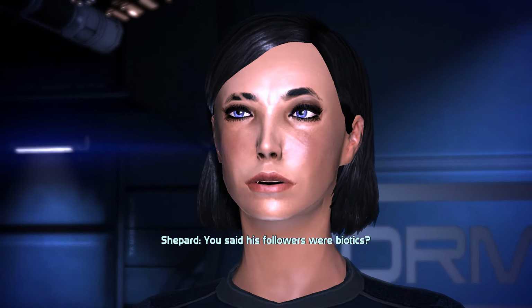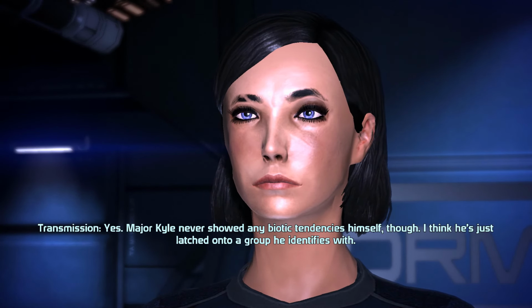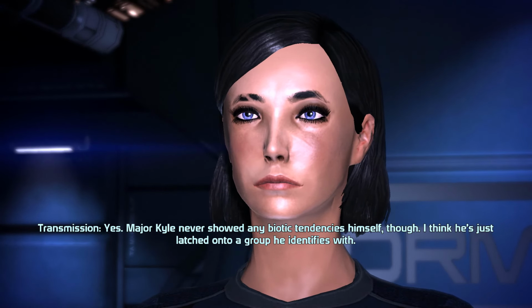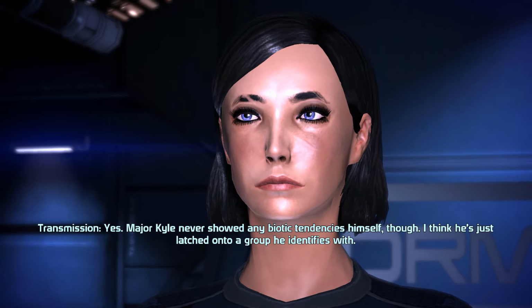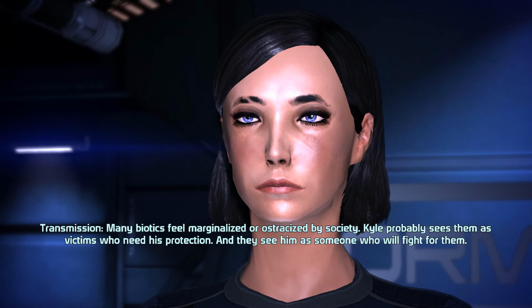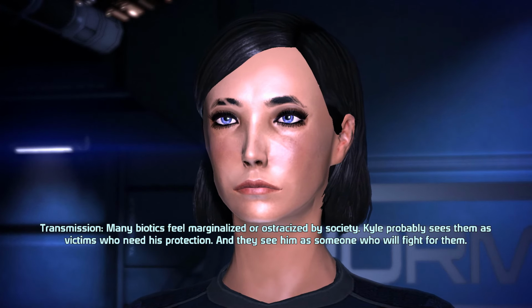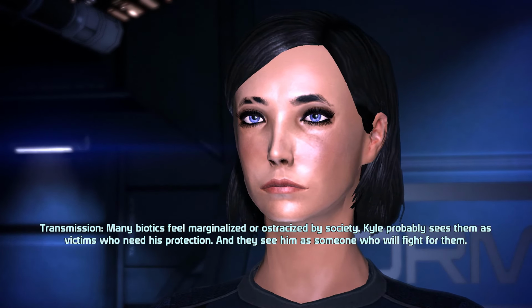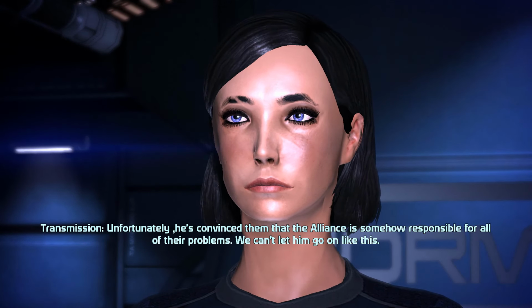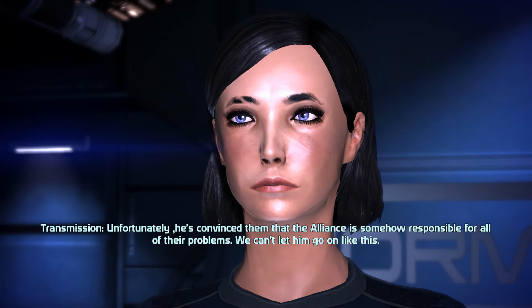You said his followers were biotics? Yes. Major Kyle never showed any biotic tendencies himself, though. I think he's just latched onto a group he identifies with. Many biotics feel marginalized or ostracized by society. Kyle probably sees them as victims who need his protection, and they see him as someone who will fight for them. Unfortunately, he's convinced them that the Alliance is somehow responsible for all their problems.